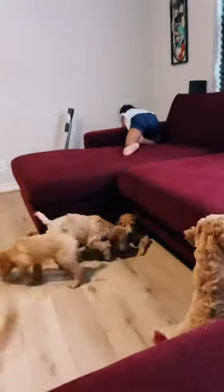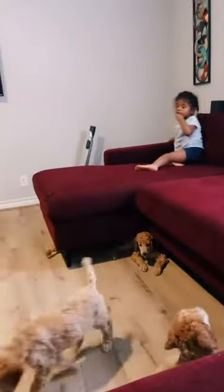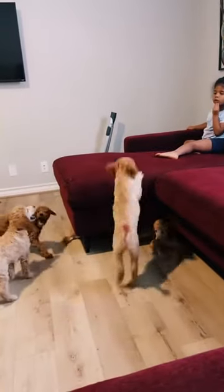They're trying to get on the couch. In a couple of weeks, they'll be able to jump up on the couch. I will say about another month.